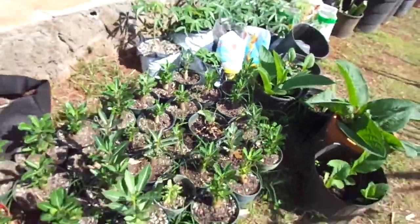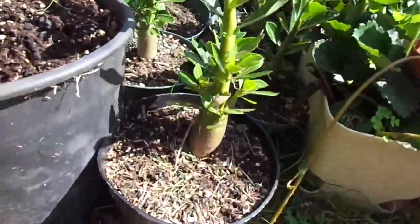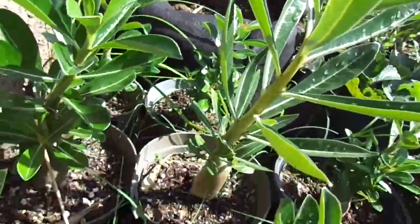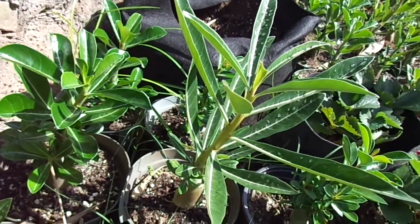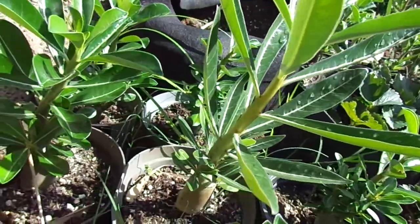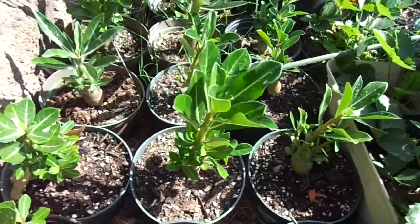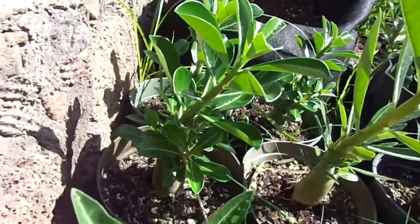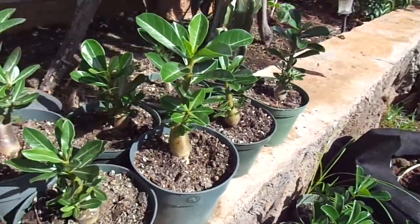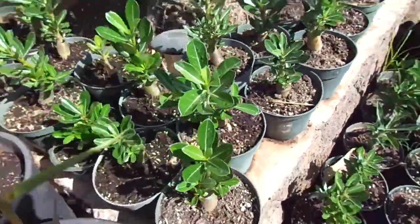And say my biggest seedling is either this one, or this one might be even bigger. Yeah, this one's probably the biggest. They're all different species, because this one definitely has a longer leaf than the rest of them, and a pretty big caudex too. But for now, I probably won't be watering these for another month or so. I'm just letting them stress out again before I water them, to see if I can get these caudexes nice and big.